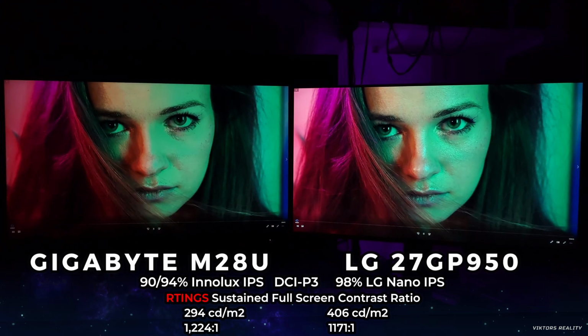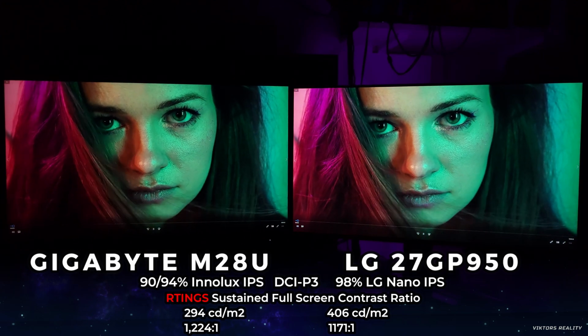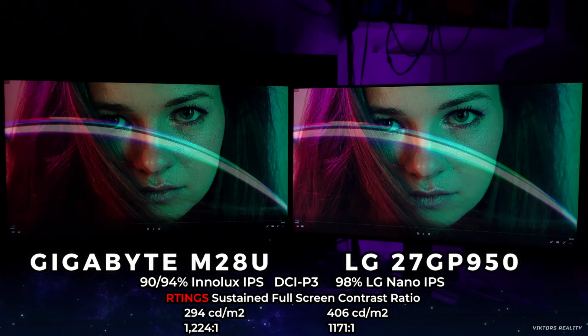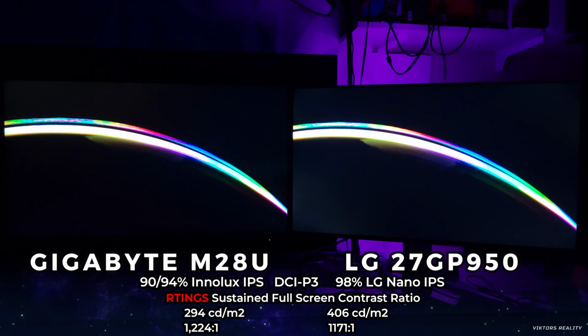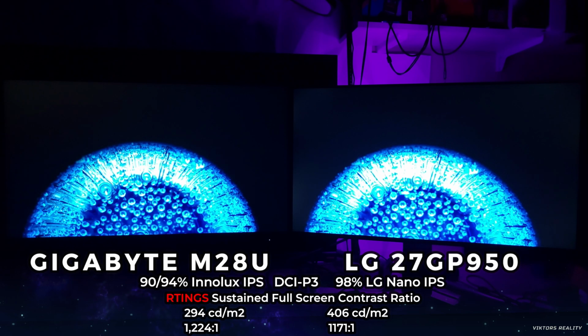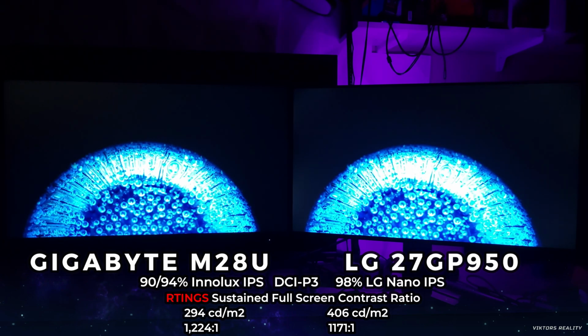I tested every single option on the M28U, and the end result was that the local dimming off removed that issue. But here we go again with the M28U's amazing local dimming power. This thing looks like a VA panel. I mean, this black equalizer is amazing on this panel. On the new G7 and on the M28U, black equalizer is amazing and beats the LG every single time I see it.